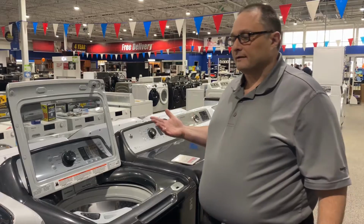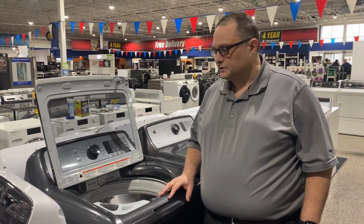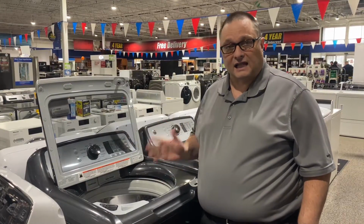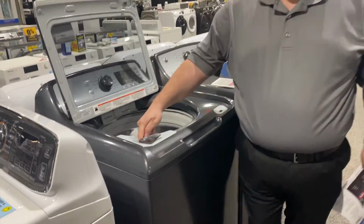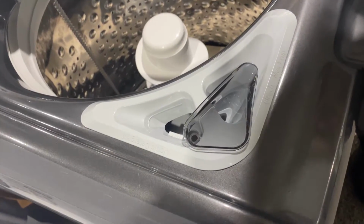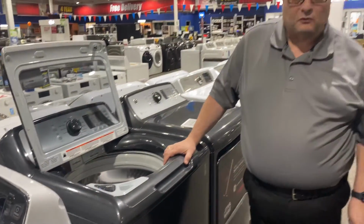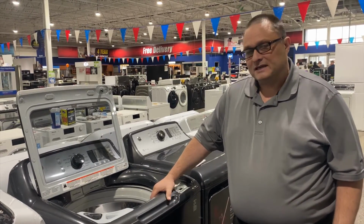So what's unique about this? Well, you know how when you put soap in your washer, you usually just put a little bit in, or you have a little thing back here you pull out and you put a little bit in. Well, this one takes a lot. This one manages it for you. All you do is open this big dispenser here and pour in 75 ounces of soap, fill it up to that line, and it will automatically dispense the soap, and you don't have to worry about it. That saves you a lot of trouble in managing your detergent.